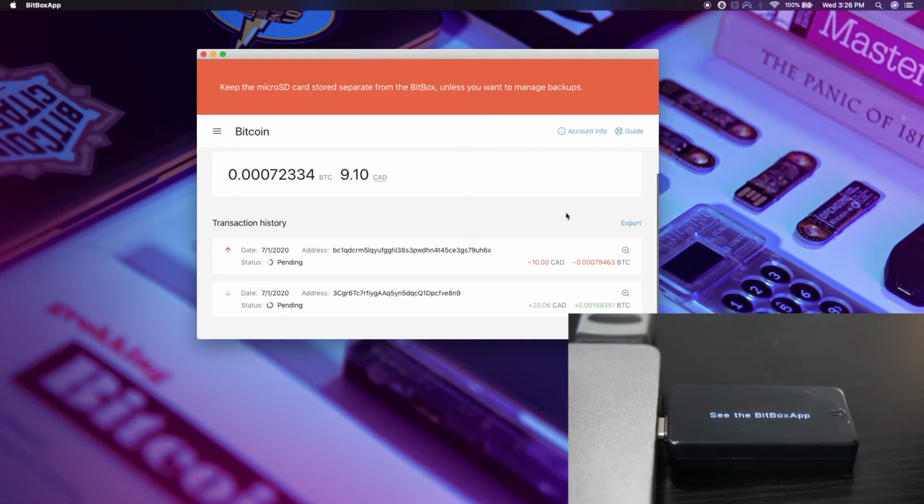So that is pretty much it. If you destroy the device, you can always use the SD card to put it into a new device and get a new one, or you can write down the phrase as I showed you and use that as a backup in any device. So I quite enjoyed checking out the BitBox. I found it pretty easy to use.